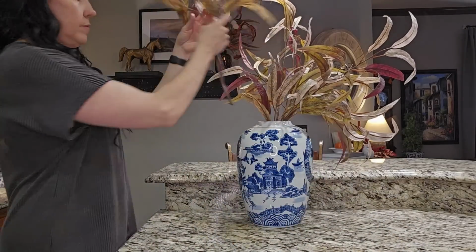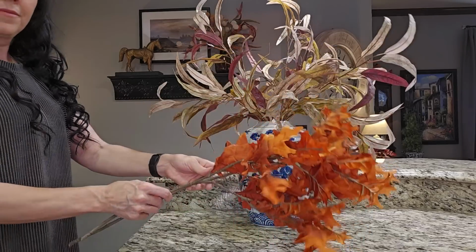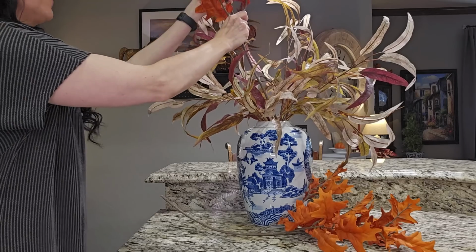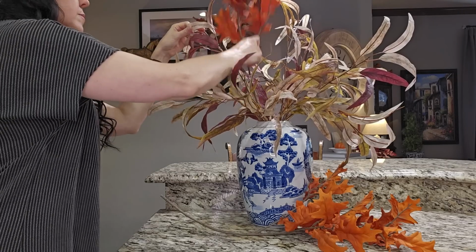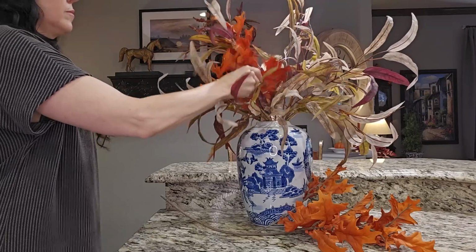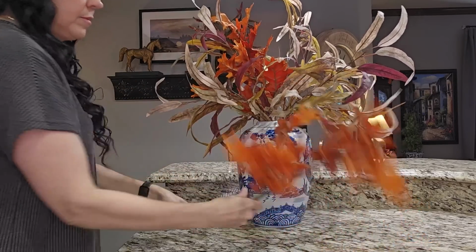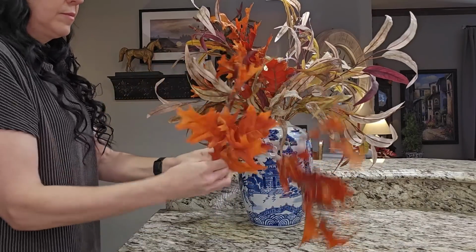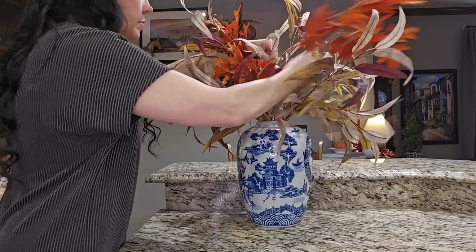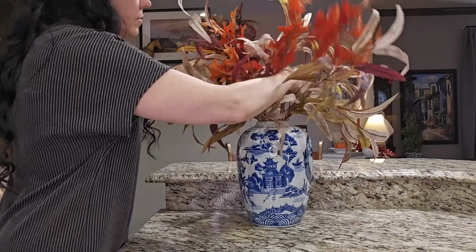The soft and muted colors of those first stems are going to be offset with some of those bright orange oak leaves like I used in my first arrangement. These colors go so beautifully together. You want to be sure that you fan out all of your stems and branches and intertwine them, making the whole arrangement look full and lush.